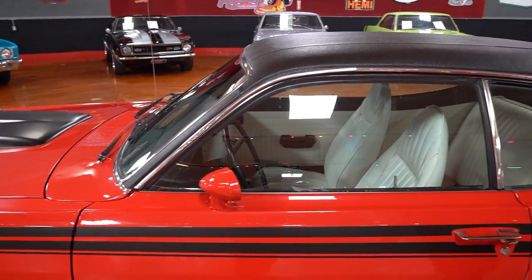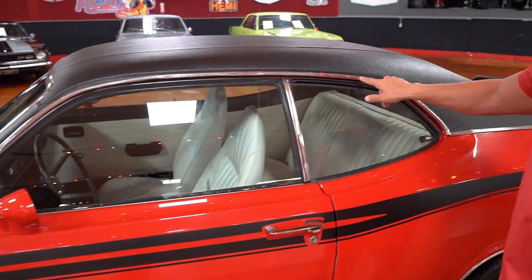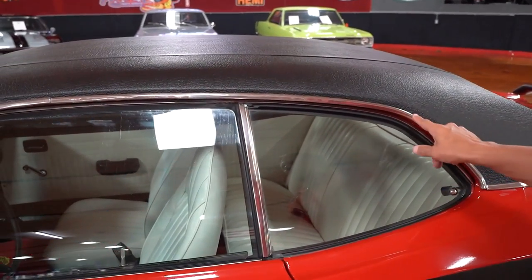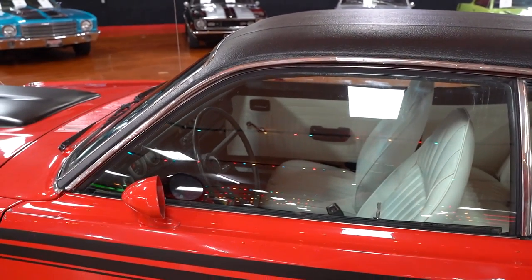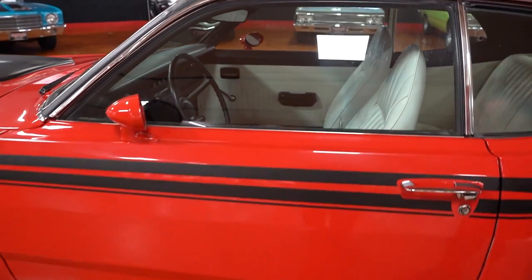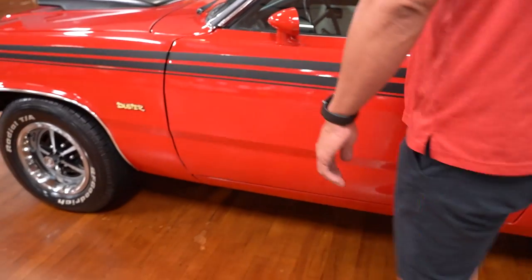Drip rail moldings are in pretty decent condition. Couple tiny dents and dings around them. Generally it happens if maybe people don't have the right tools to put them on with. There's a couple of dings in the drip rail moldings, but again, nothing too drastic.